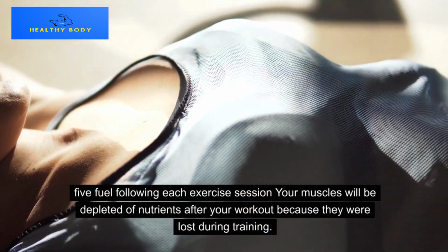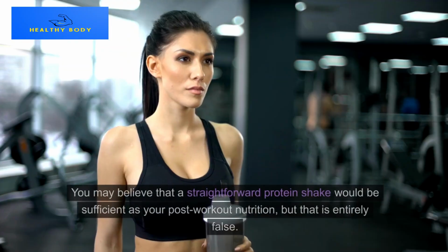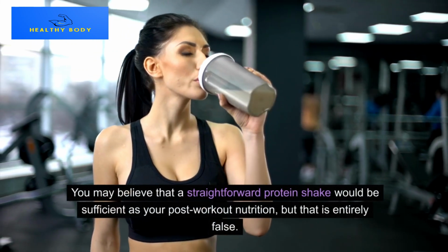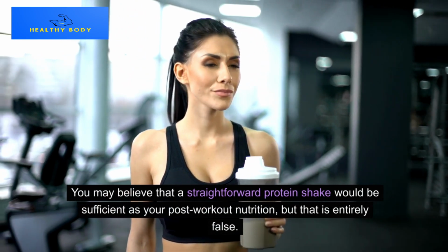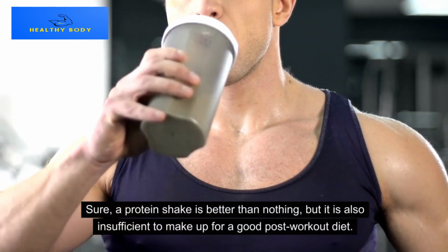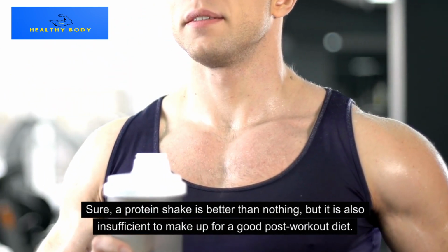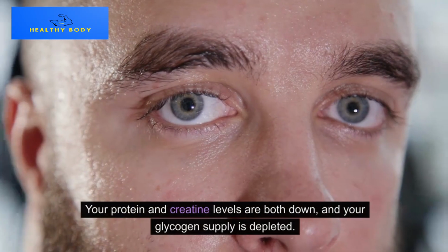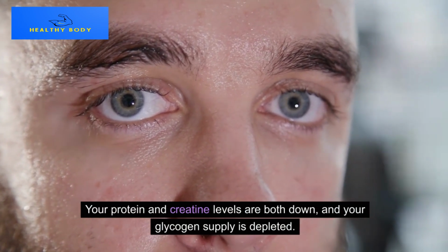Your muscles will be depleted of nutrients after your workout because they were lost during training. You may believe that a straightforward protein shake would be sufficient as your post-workout nutrition, but that is entirely false. Sure, a protein shake is better than nothing, but it is also insufficient to make up for a good post-workout diet. Your protein and creatine levels are both down, and your glycogen supply is depleted.